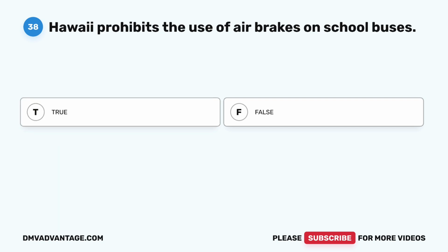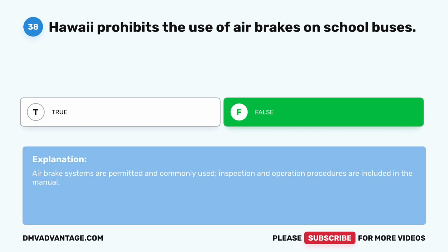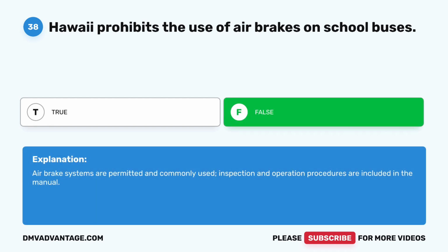Question 38. Hawaii prohibits the use of air brakes on school buses. True or false? False. Air brake systems are permitted and commonly used. Inspection and operation procedures are included in the manual.